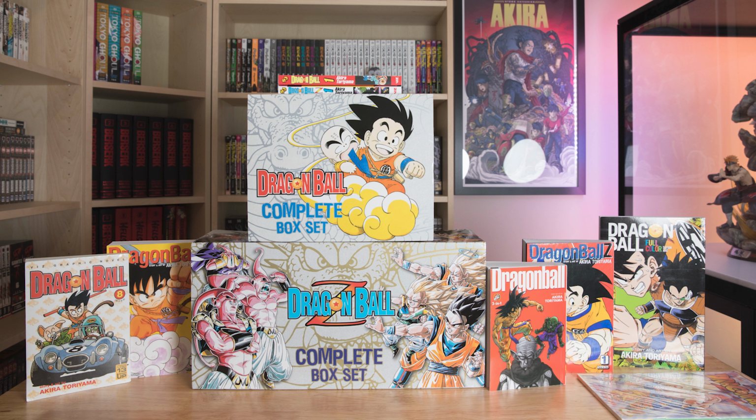And there you have it guys, we took a look at all of the editions of Dragon Ball and Dragon Ball Z that have released with English translation so far.